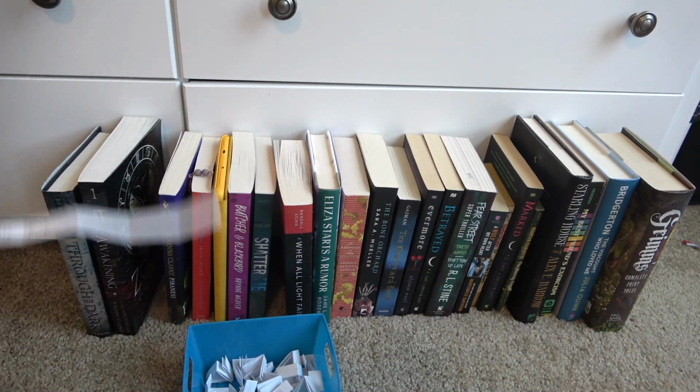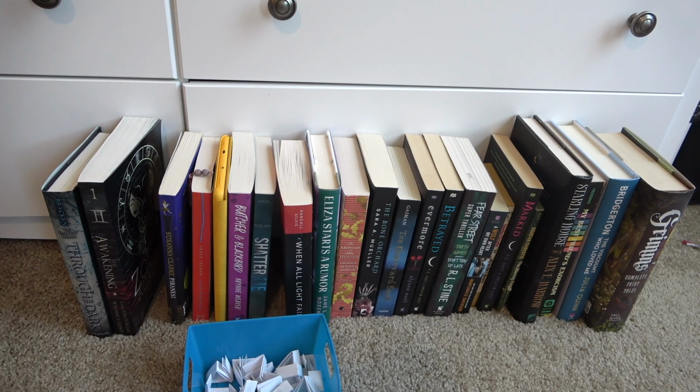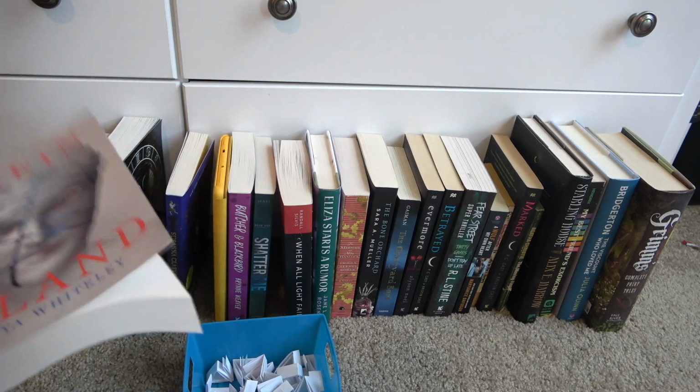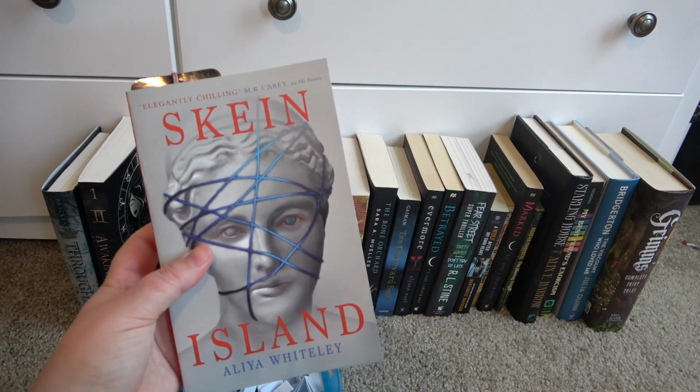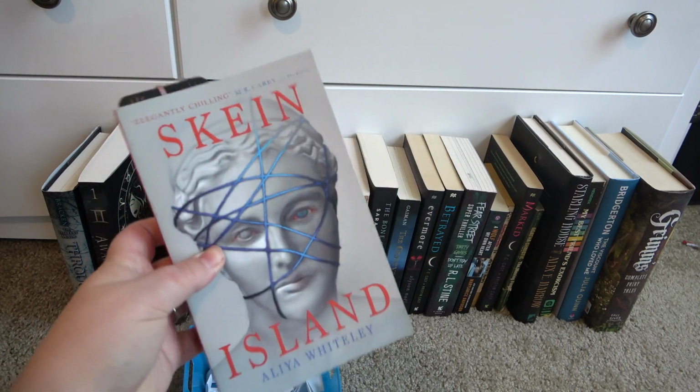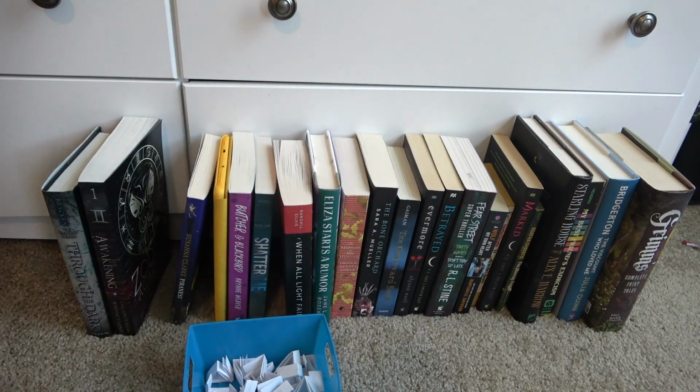Free pick. Cool. I want to pick something off of this lineup because I think that'll be the best option. Actually, I'm going to pick Skein Island. This was on my September TBR, but it sounded really intriguing and it's not too long, so we're going to pick that for the challenge.